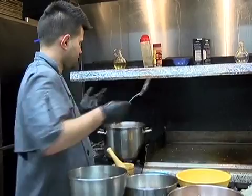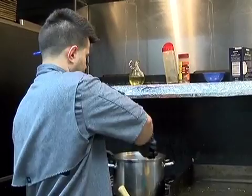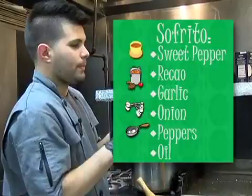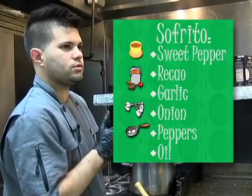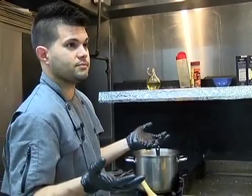So you have all the vegetables in there, and that's sofrito. This is the sofrito, yeah. For people who aren't familiar with sofrito, what's in it? Sofrito is practically a puree of sweet peppers. It's like habanero, but it's not spicy. So sweet peppers, recao, garlic, onion, and a little bit of oil or water to get it all blended in really nice. So you get all those flavors mixed into whatever you're doing, arroz con pollo or soup, etc. It goes well with almost everything. It's like a seasoning, but it's fresh.